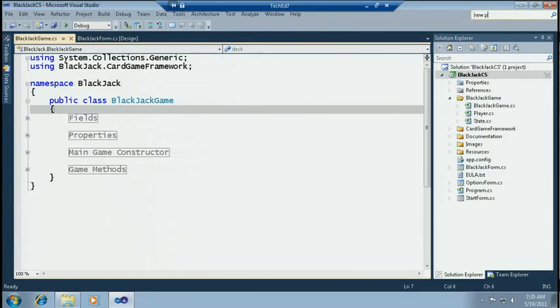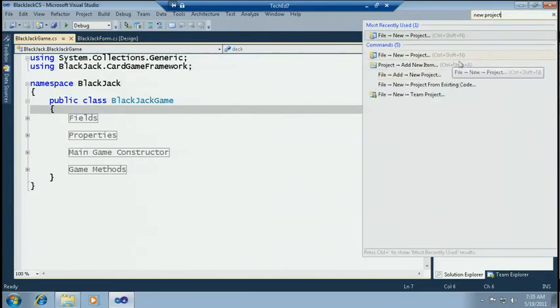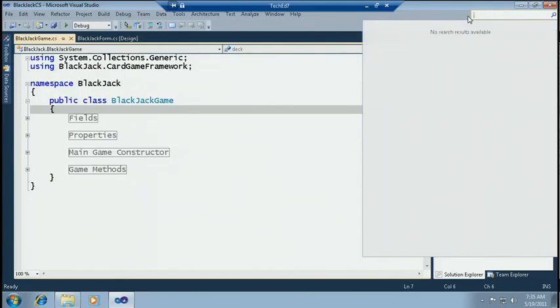If I go back, let's take a look at New Project again. We'll actually show you the keyboard shortcuts for the next time you want to use these, so you can start to build up this knowledge base of keyboard shortcuts. But honestly, you don't have to use these at all. You just type in what you want, press Enter, and go there. And we're going to search more than just menus. We actually search options as well.